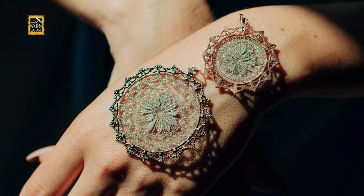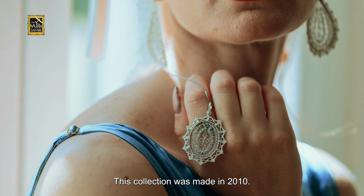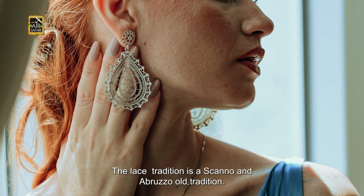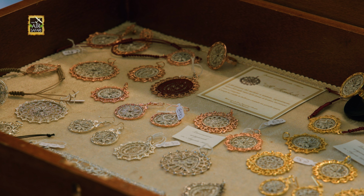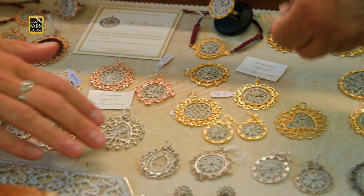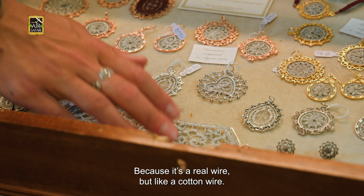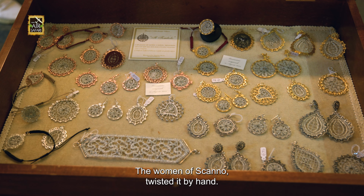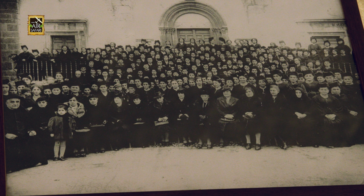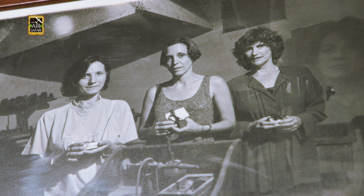Also the lace. Yeah, the lace. I don't know how you can work, it's so small. This collection was born about 2010. The lace tradition is in Abruzzo, Scanno's old tradition. It can move almost, if we touch the center. It's really soft because it's the real wire, like a cotton wire. The women of Scanno twist it by hand. So all of them have to wear glasses, because it's very hard to see.